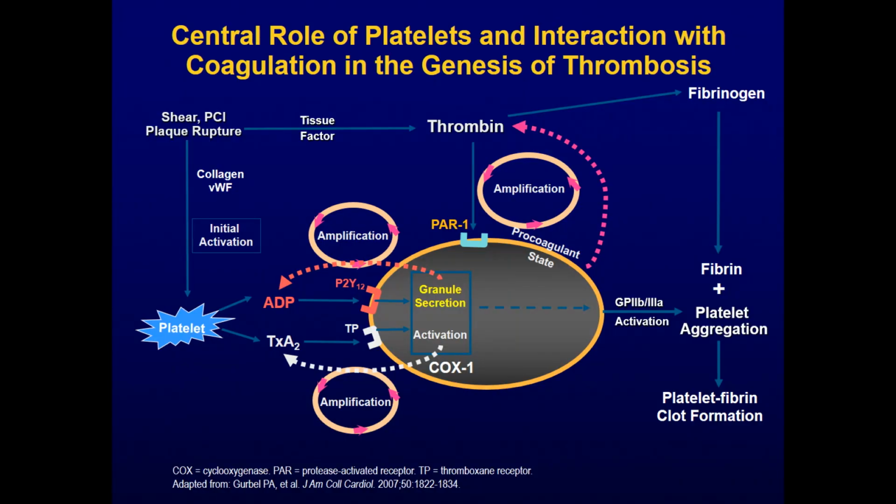And we block the platelet through several mechanisms. With aspirin, we inhibit COX-1, which produces thromboxane A2. With the ADP antagonists clopidogrel, ticagrelor, and prasugrel, we block the P2Y12 receptor. With the 2B3A inhibitors, we block the 2B3A receptor, which binds with fibrin. And then there even is a thrombin antagonist, which blocks the PAR1 receptor, called vorapaxar, which is used in secondary prevention of myocardial infarction.